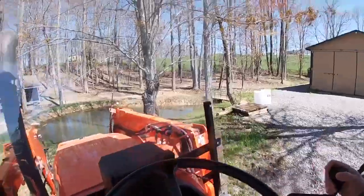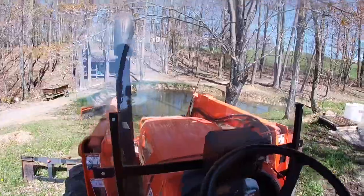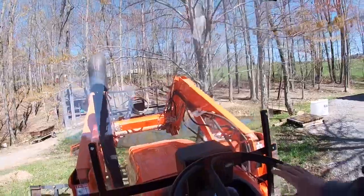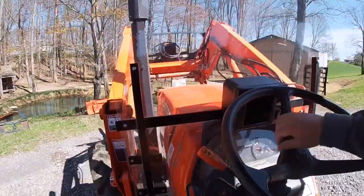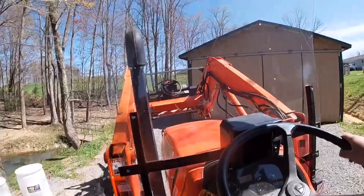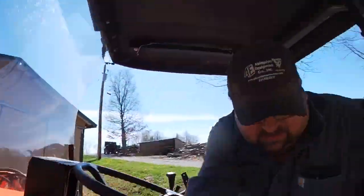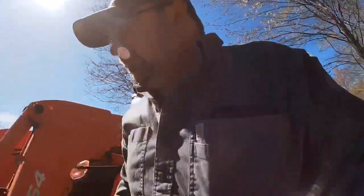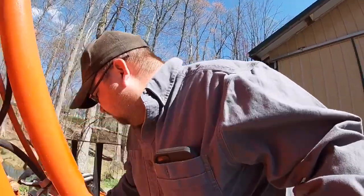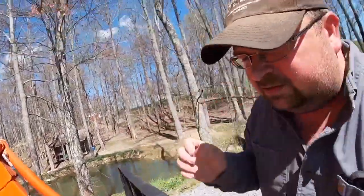These forks. Actually, did decent on them that time. I always hit my handle just a little bit. I pull it back up before I can latch them. Just like the skid steers have. I don't know if they make them for tractors or not. So if I can get her.